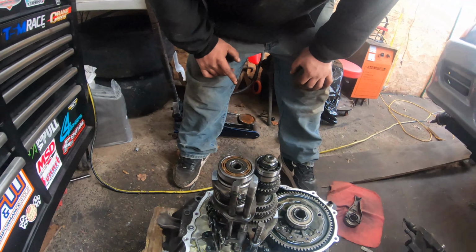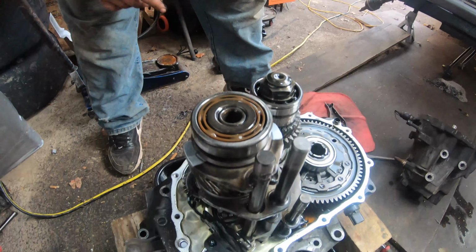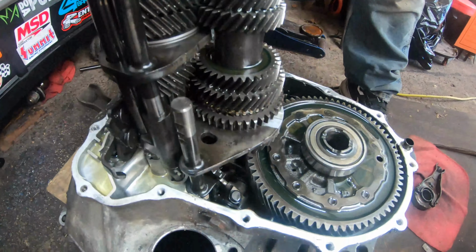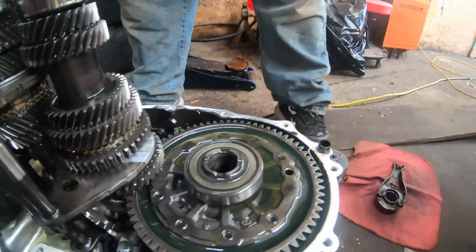Other than what came off the magnet, which is a little nasty, it looks very clean inside this transmission. The fluid looks pretty fresh. It's pretty clean in there. This end looks clean as well. Overall, ain't terrible.